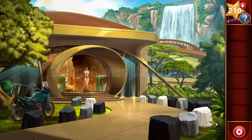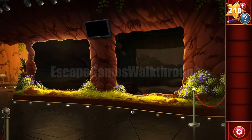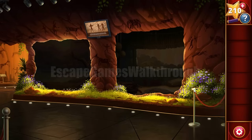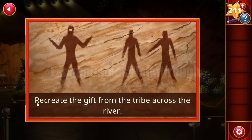There's a lady meeting us, so she will guide us through this location and give hints and puzzles. Let's take this sparkle on the pole. And on the screen you can see the first hint, so recreate the gift from the trap across the river.